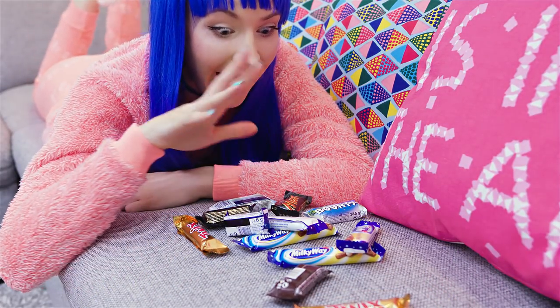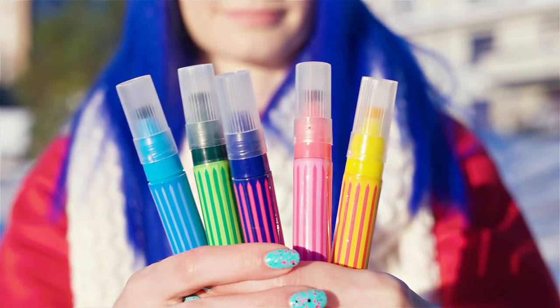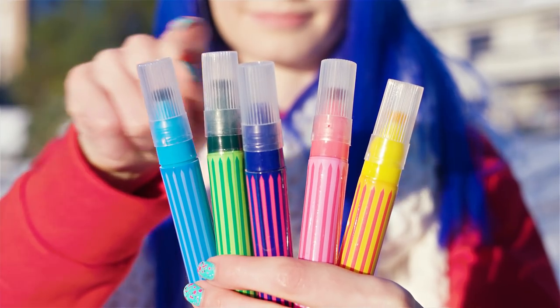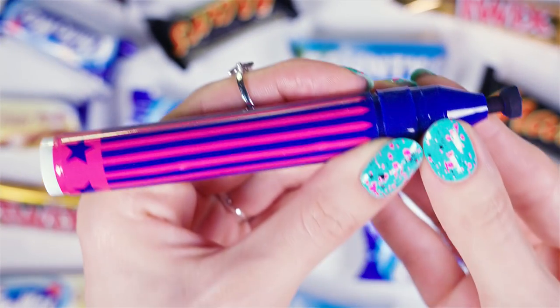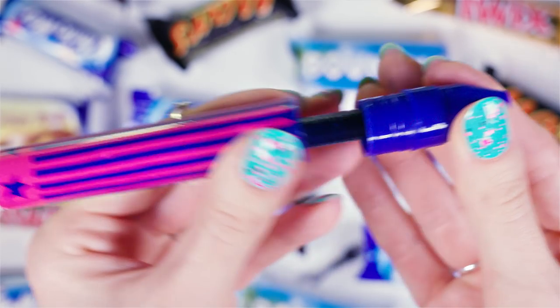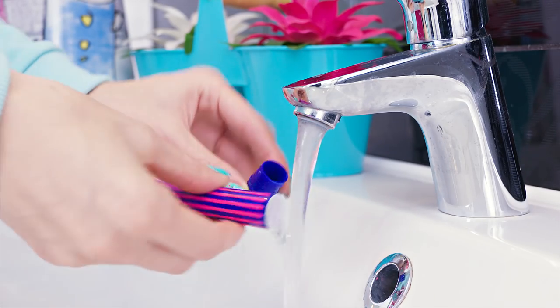Raining chocolate bars, which one would you pick? I'm going for these Milky Way rolls. Grab a marker or a pen that is wide enough to fit the chocolate stick inside. Remove the marker tip, open up the casing and take the ink tube out as well. Wash both of those pieces thoroughly under the running water.